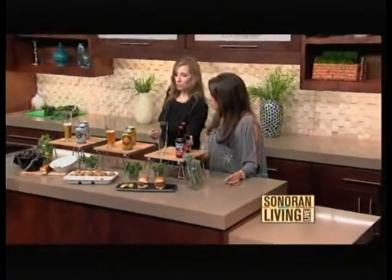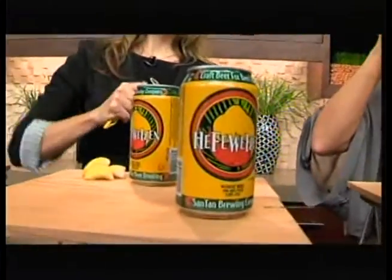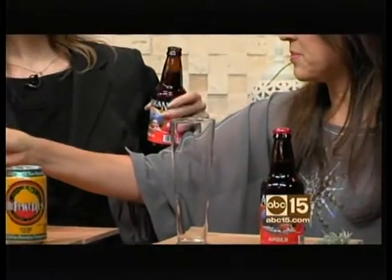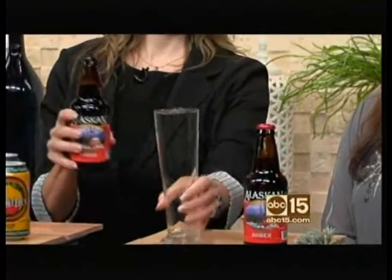Now here, this was the sweet one, though? This is the sweet one. This is the banana and clove. We serve a little lemon with this one also. Oh, now I like that. I like that a lot. It's very smooth. And it's not your heavy Hefeweizen that you would think you have.